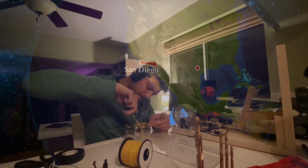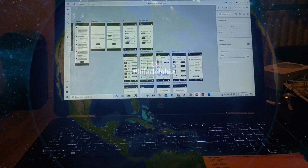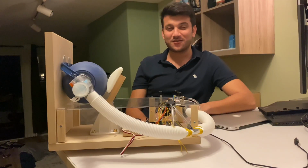In the past couple of weeks, we have come together as a team remotely in 5 different time zones, combining our skills to make a working prototype of a low-cost portable ventilator. We can achieve a ready-to-use product within 4 weeks.